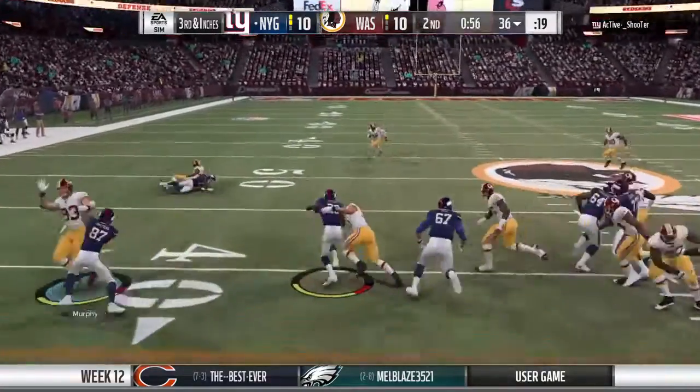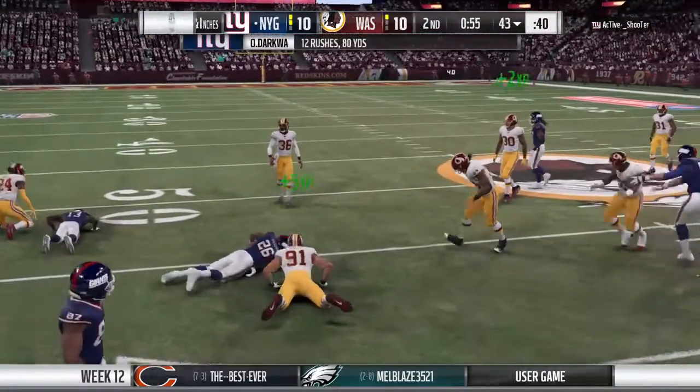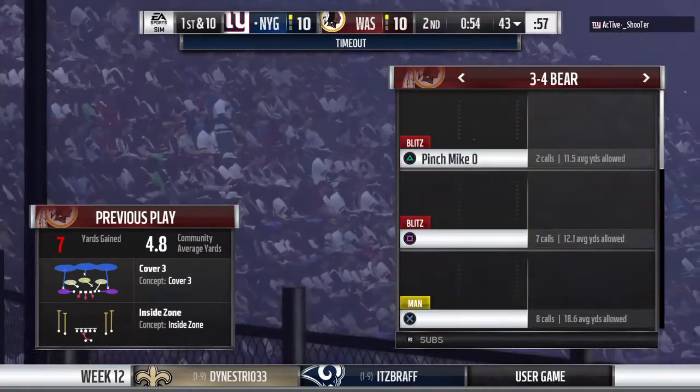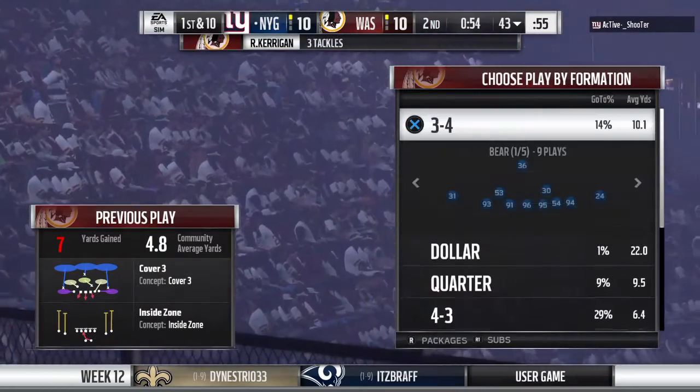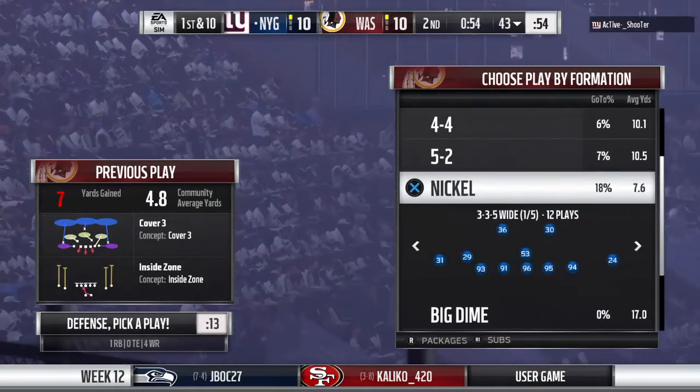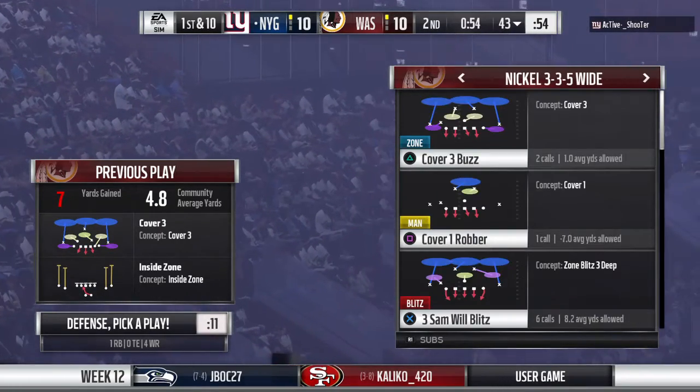They'll run it now out of the gun. And he's taken down at the 43, but not before picking up the first. And now before this first down play, we're going to get a timeout here, as they get the stoppage with a little over 50 seconds to go in the first half.